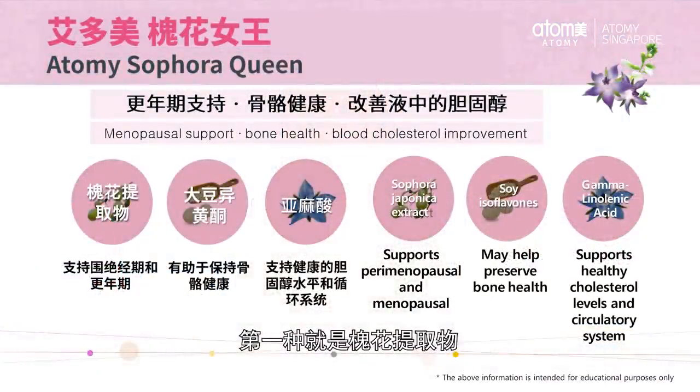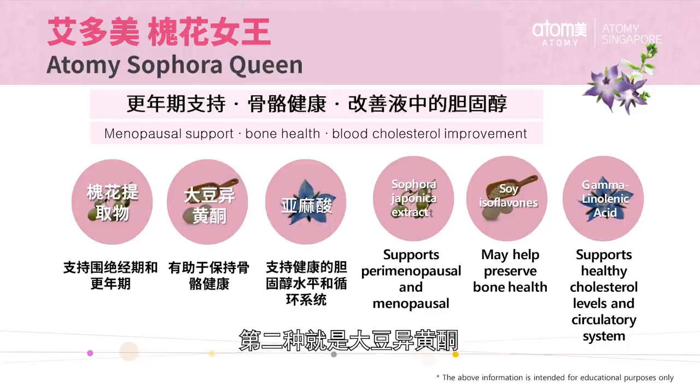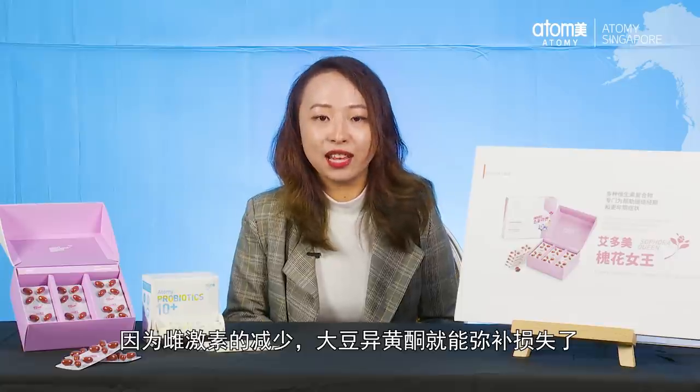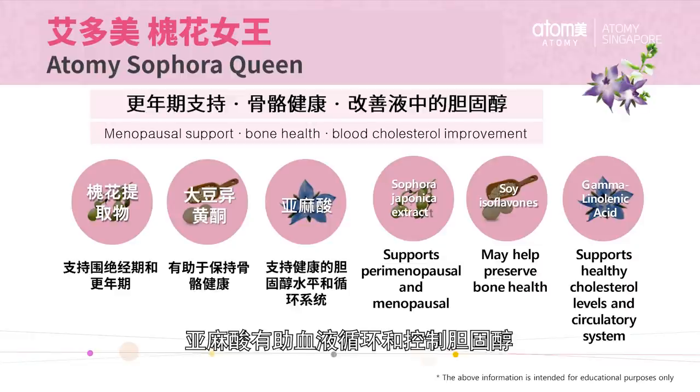So the first ingredient is our Sophora japonica extract. And this actually helps to support perimenopausal and menopausal symptoms. The second one is soy isoflavones. Soy isoflavones actually help to preserve our bone health. And this is very important because with the reduction in the levels of estrogen, the soy isoflavones can actually help with this. The third ingredient that I would like to talk about is our gamma-linolenic acid. Gamma-linolenic acid actually helps with circulation and to balance our cholesterol levels as well.